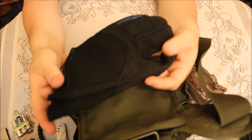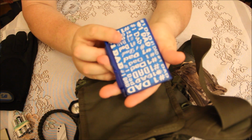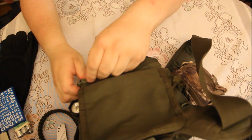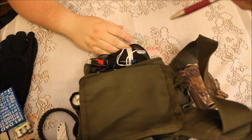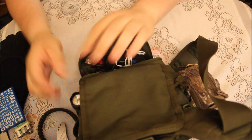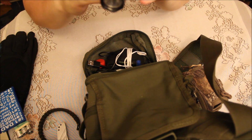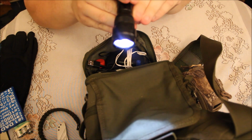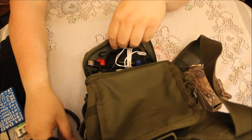Pair of mechanics gloves. Got a pad. This is Dad all over the front of it. A little pen. This first pocket here, I don't know. On the outside is a pen. Extra flashlight. This one's a little brighter. I think it's 400 lumens on high. There's a low, and then there's the flashing. Doesn't do SOS.